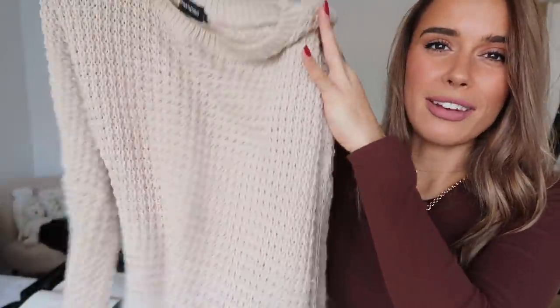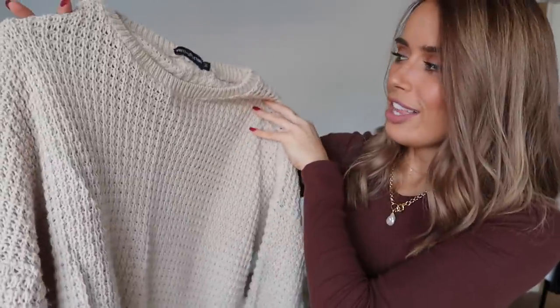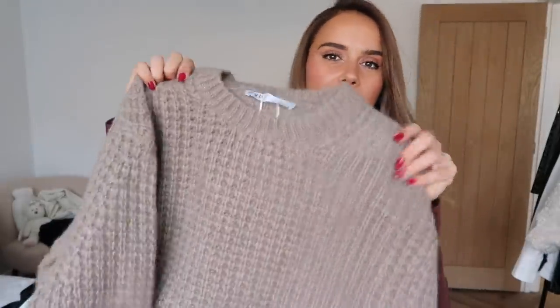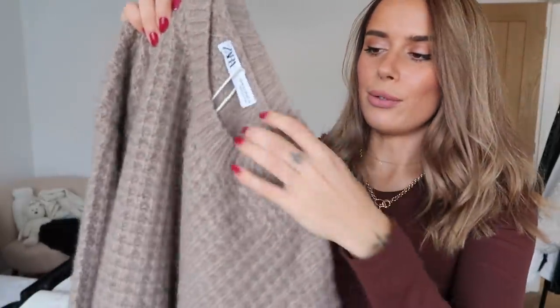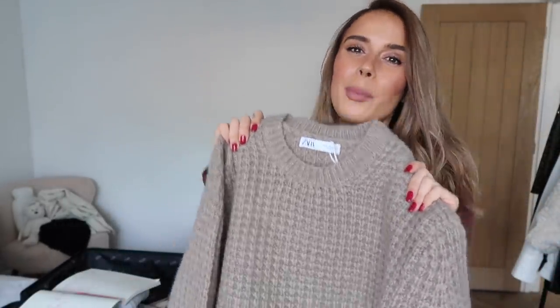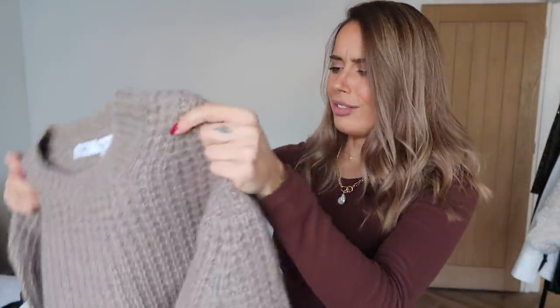This is super thin. I actually wear it more in the spring than any other time. It snags so badly. But this one actually feels a little bit more sturdy. It's a much thicker knit, but it still has a sheerness to it. So I think it's quite breathable, but keeps you really nice and snuggly at the same time. And I just love the color.